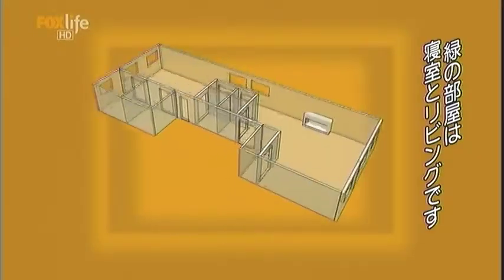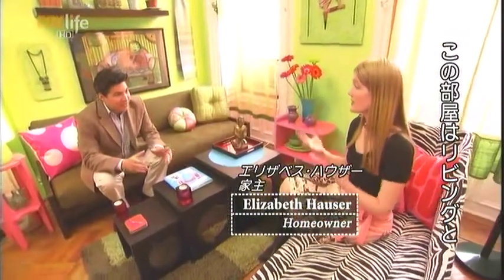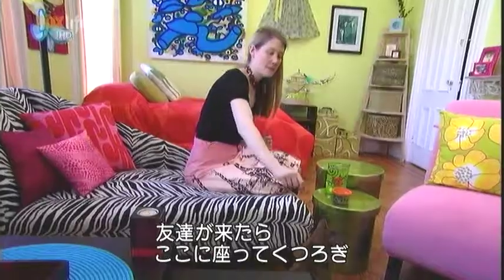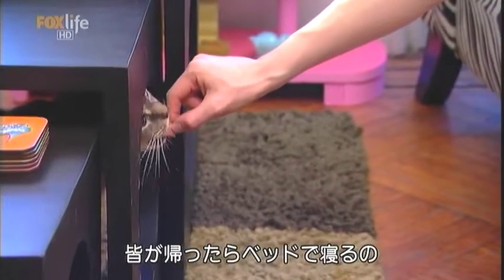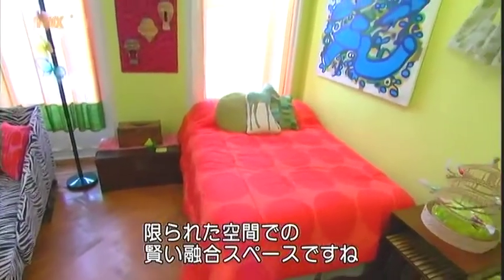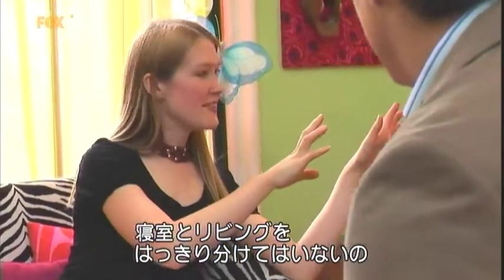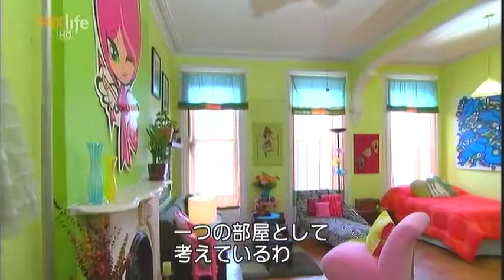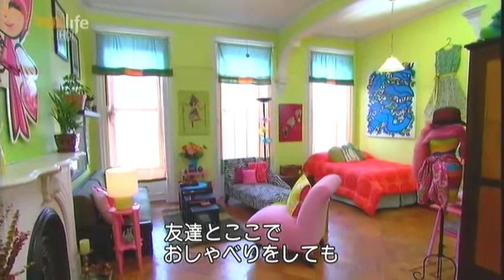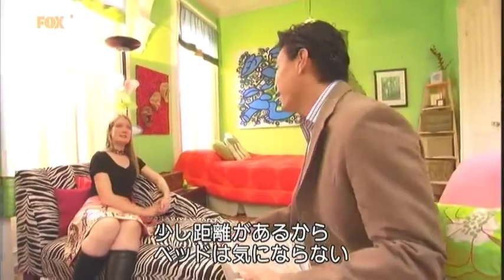The green side of the apartment is where Elizabeth sleeps and entertains. As you can see, this is both a living room and a bedroom. Right. And so when we're socializing, we stay in this little area right here. And then when everyone's gone home, I go to bed. I always like to have a door to the bedroom. In a small space, you've made a conscious choice to kind of have these two together. It's not like the bedroom area has a different feel than this place. This room has the same feel throughout. And so when I have guests over and we're sitting here chit-chatting, that's what we're focusing on. This is just kind of peripheral and off in the distance.